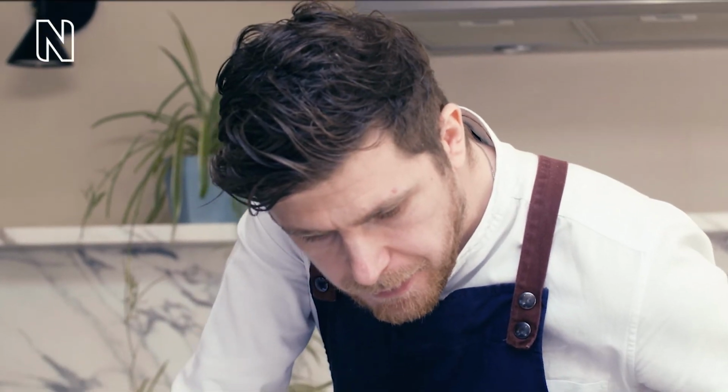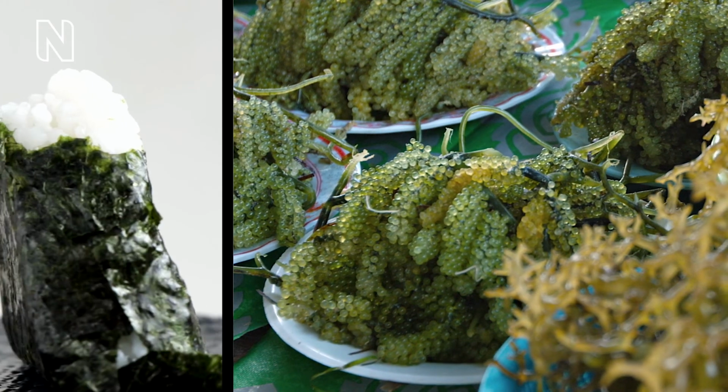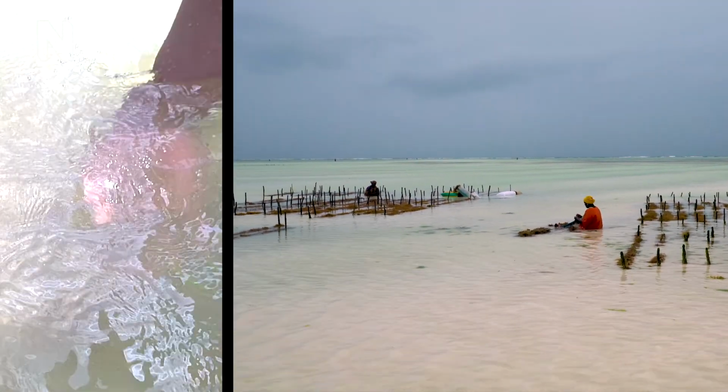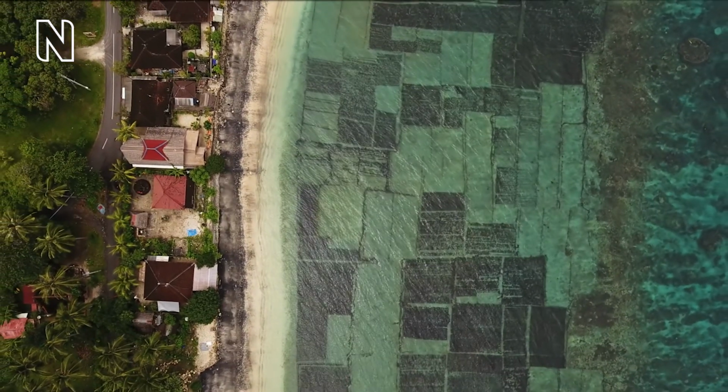The more people that want to incorporate more plants into the diet, the better for the planet, for the animals and for our health. People have been eating seaweeds for centuries, but in recent years seaweed farms have taken off globally and have the potential to offer an environmentally friendly food, feeding millions.